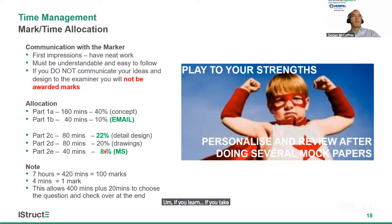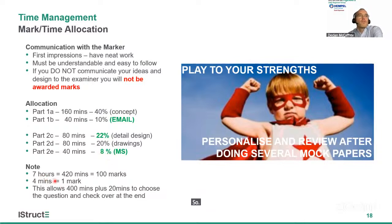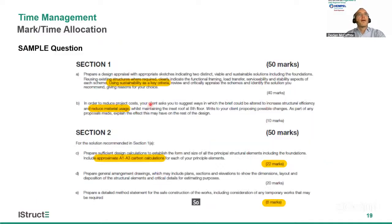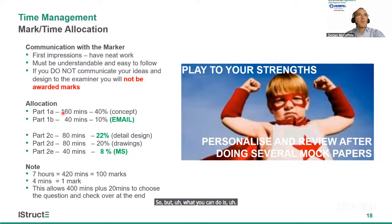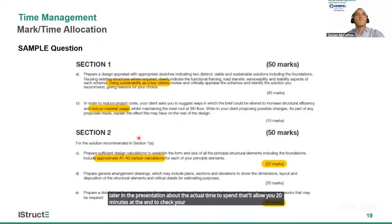If you take any advice from today's webinar, it's really allow yourself some time for part 2A and pick up as many marks as possible. So 7-hour exam, 420 minutes, 100 marks. So 4 minutes per mark. So that means after you get 40 marks in 160 minutes, you'll be done. But what you can do is, you can split up. We have a table later in the presentation about the actual time to spend that will allow you 20 minutes at the end to check your script.